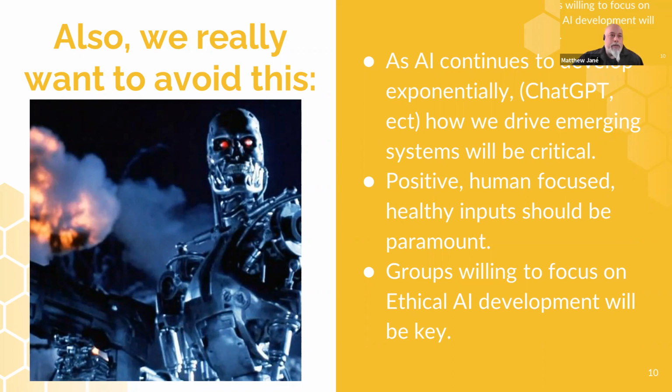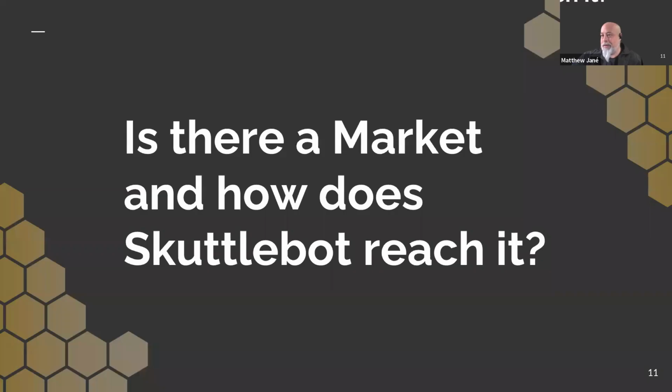We feel that companies that are going to be focusing on this kind of ethical AI are going to be super important in the next couple of years. This has to happen, basically, and we would prefer to be one of those groups that are doing that. Again, we're going to talk a little bit more on the financial side because some people are going to be considering investing in us, so that's important.